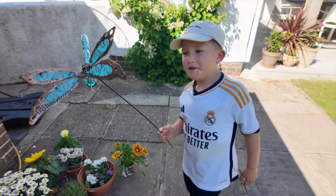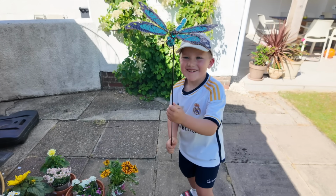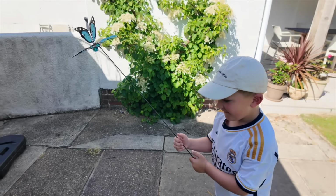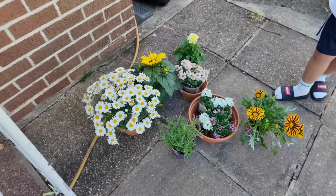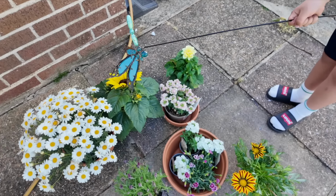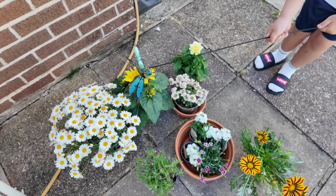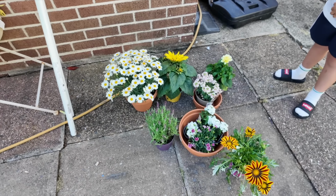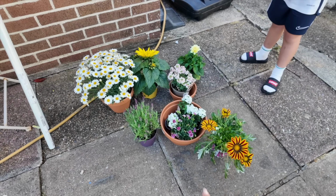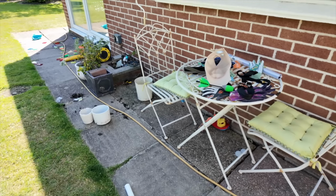Okay, so we've just got back from the garden centre, haven't we, Orlando? Oh no, there's a bug. So we got this, which is very pretty, and then we got lots of new flowers. Orlando picked a few, and we're just going to put them in some pots. I just want to keep collecting flowers and pots. I need to have a look on Facebook Marketplace actually, because I know they'll have loads of pots like this, but I want to eventually tidy up this area because this is such a mess.